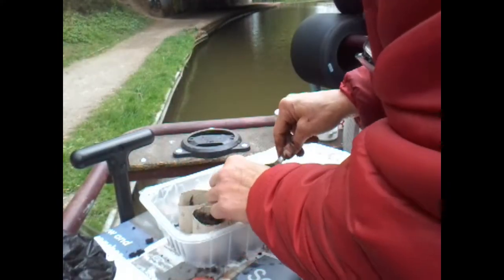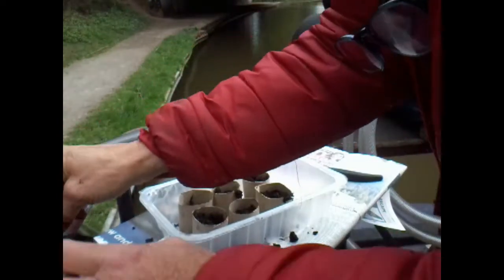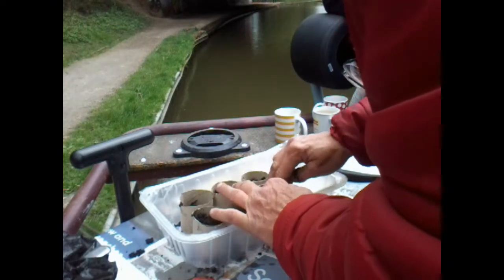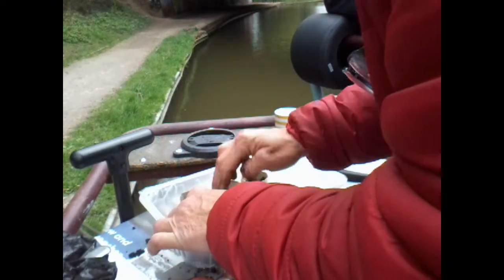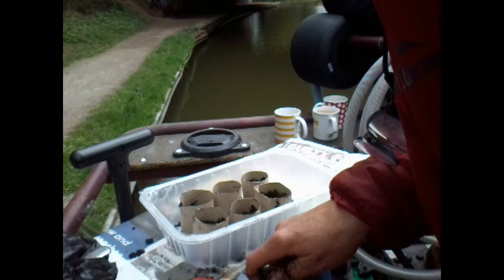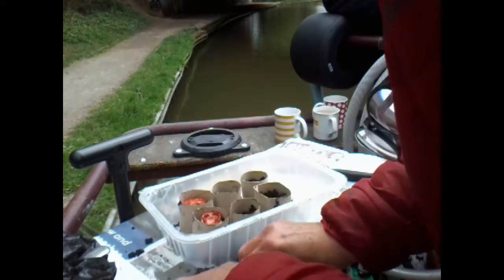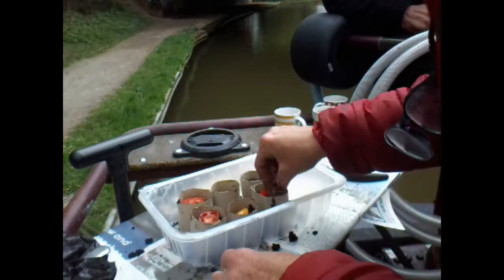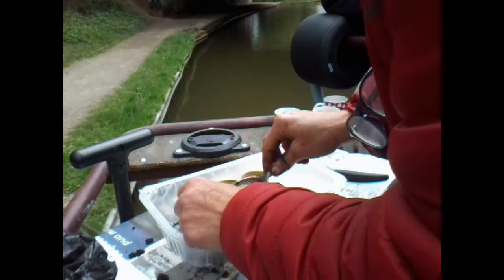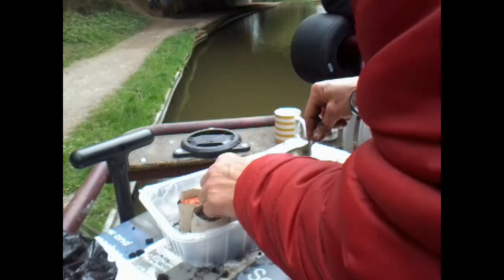So I've just got a bit of compost in the bottom, half a toilet roll. Must admit, it makes me quite sad that I can't at this time of year wander around nurseries and garden centres, because it is something I like to do. So all I'm going to do is pop those in. As I say, the year before last, when I was living in a house, I had a successful crop doing it like this for tomatoes. Also done some beef tomatoes, but I haven't really got room on the boat for those.